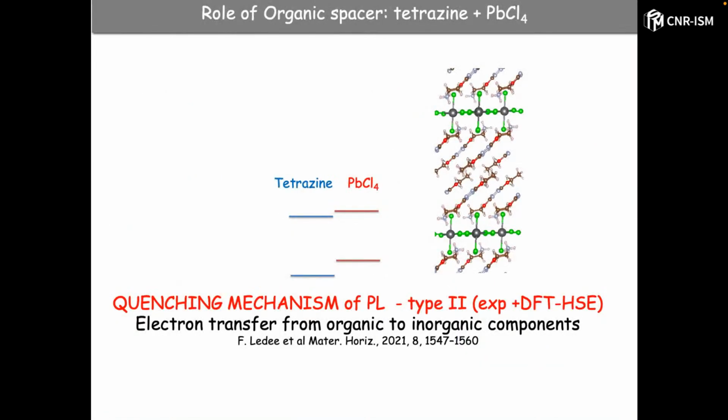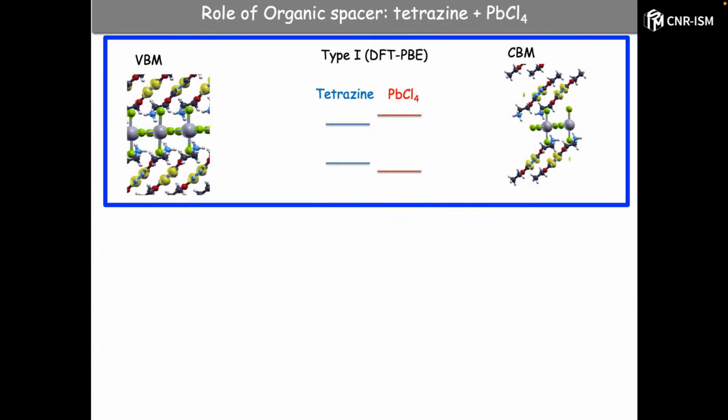And the last one, just to show you, is instead a comparison where there is experiment. This is another case where people suggested recently, some years ago, that considering another molecule, but this time not with iodine but with chlorine, you can have a type 2 interface, so valence in the inorganic and conduction in the organic part. This is work done by experimentalists and theoreticians. They did the DFT and not GW. So what we did was repeat the calculation at the DFT and GW and Bethe-Salpeter level. Actually not GW, we did the shift.